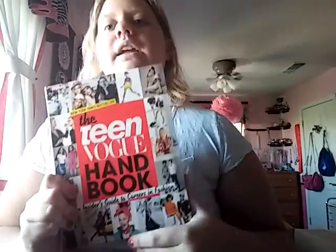The next one, sticking to the theme of fashion, is this Teen Vogue handbook. It has a bunch of different stylists and goes through their styles, tips and tricks about how to get into the career. I myself am not getting into the career, but I just think it's a cute little book to sit there and learn a little bit about fashion and why it is what it is, and all the designers and their outlooks.